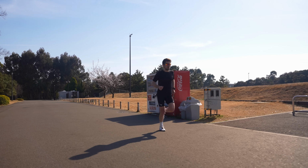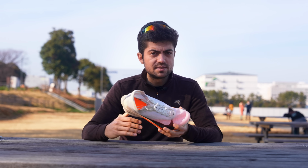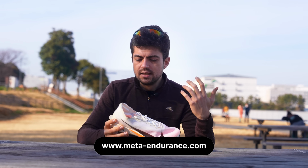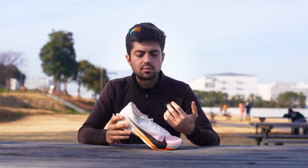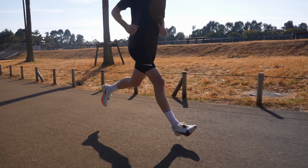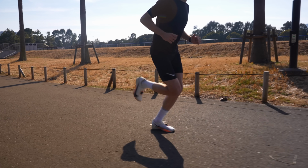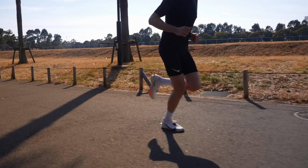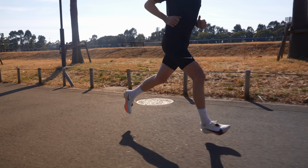I'm very pleased because Nike disappointed me with some shoes recently, the Vaporfly 4 being one of them, the Pegasus Premium, and other shoes which I think didn't quite hit it on the nail. And this shoe is just the opposite. It's everything you would expect from that straightforward, very aggressive track session shoe or 5K, 10K road racing shoe.